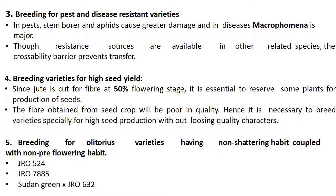The third objective is breeding for pest and disease resistance. The pests, stem borer and aphids, are major damaging factors. Among diseases, Macrophomina is major. Though resistant sources are available in other related species, crossability barriers prevent gene transfer.